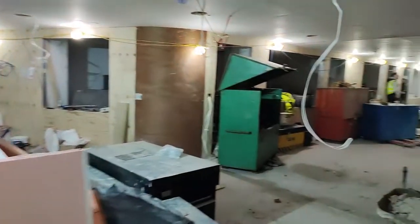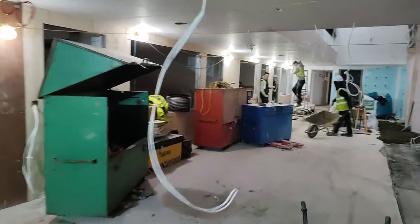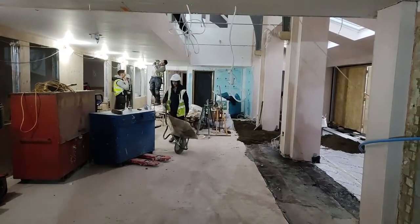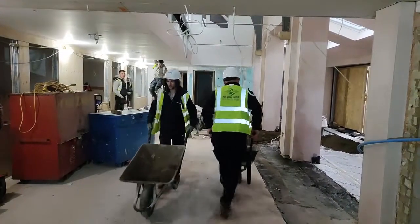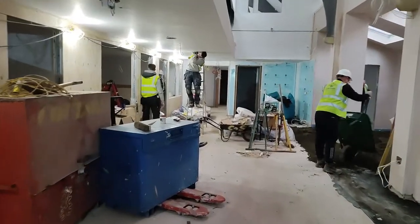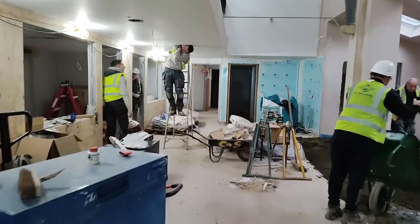In the hub space we're actually carrying out the screeding today, so you'll see a lot of guys running around with wheelbarrows. The space to the right there is getting filled with the screed. There goes one. And to the left you can see that Sparky knows he's put a cable up there somewhere.